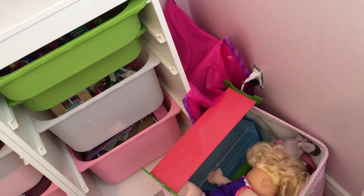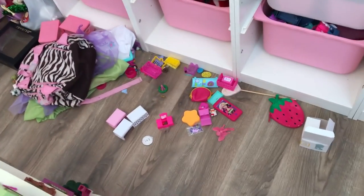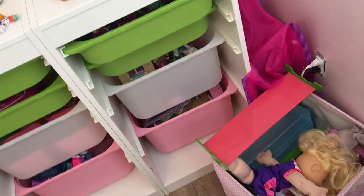And there is a little tent that she got for her dolls for Christmas, and she does play with that. However, the floor space is very small here. This is her bed, and this is the Trofast system, and this is really her play space. So the tent was taking up a lot of room, so we needed to just kind of put it back there.